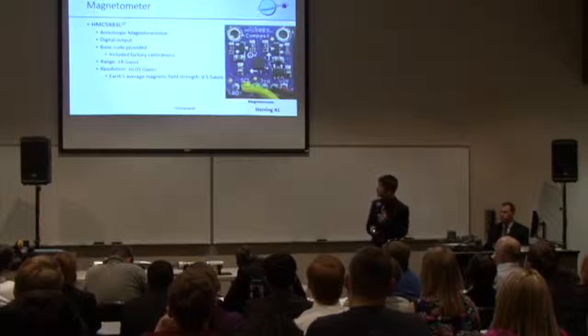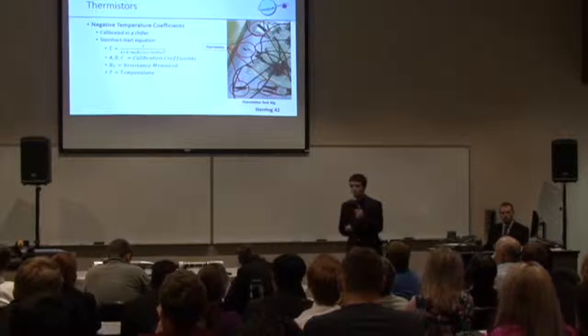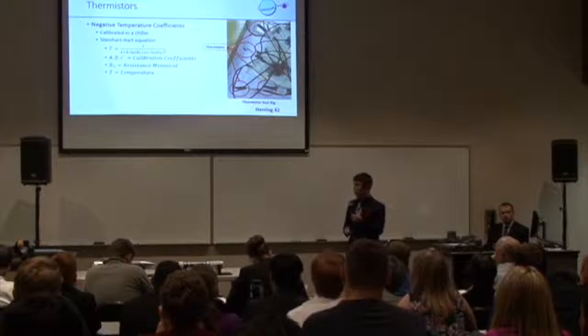We also used five NTC thermistors, which stands for negative temperature coefficient thermistors. Shown here are four of them. They were calibrated using the Steinhart-Hart equation, shown here, in the cold chamber or chiller. And they completed the objective of acquiring thermistor data, temperature data.